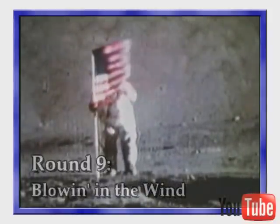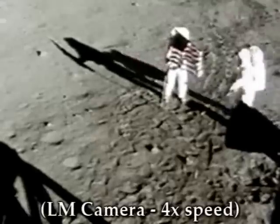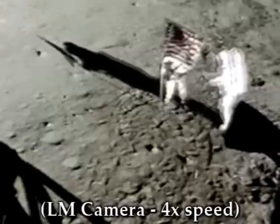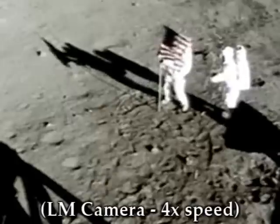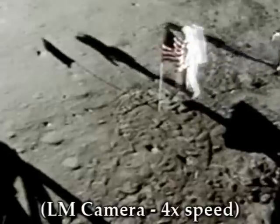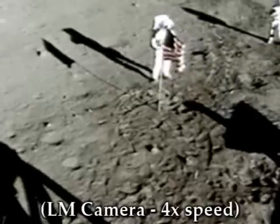Then there's the flag, blowing in the wind, on the atmosphereless moon. It's not blowing, it's swinging. Look at the video. When the astronauts are planting the flag, they're twisting the pole back and forth to help plant it in the ground. See the swinging motion? Now watch when they stop moving it. It swings to a halt, and it doesn't move again until they touch it again. Here's a question. If it's waving because of a breeze, how come it doesn't blow around all the dust?